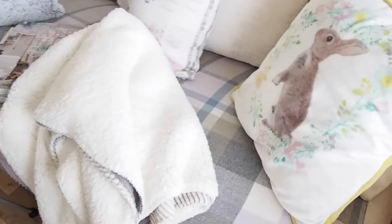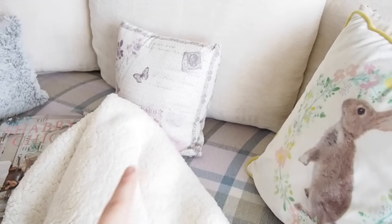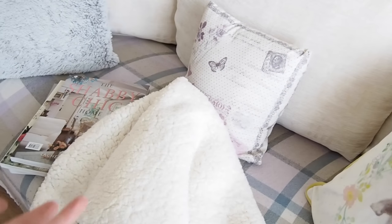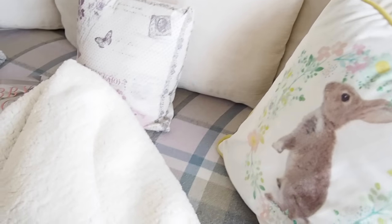I'm a bit random when it comes to cushions. That one's from Marks and Spencer's. That's an old Penneys one. I kind of mix and match them. I just like that one because there was a rabbit on it. So that's how I pick things, how I like them.